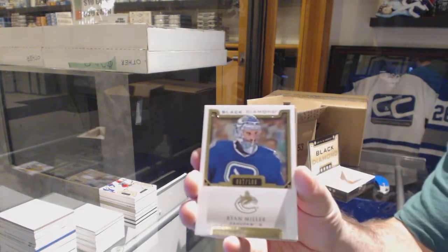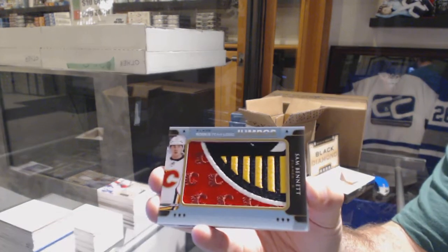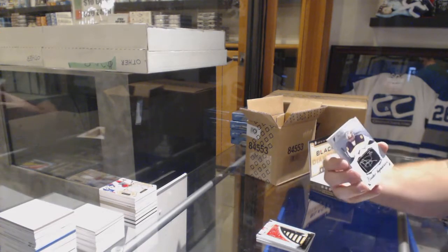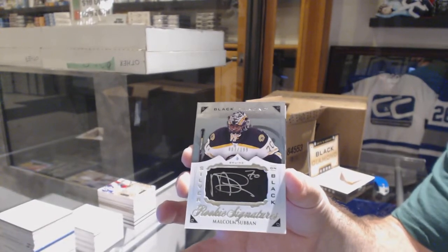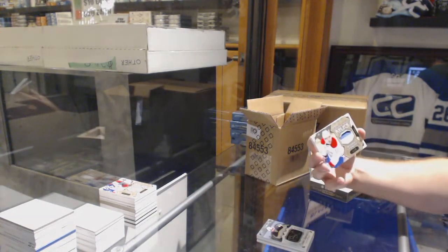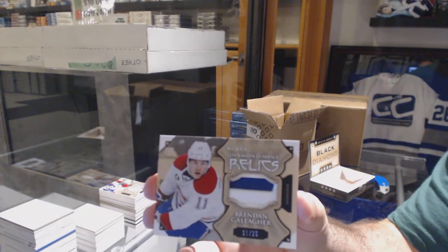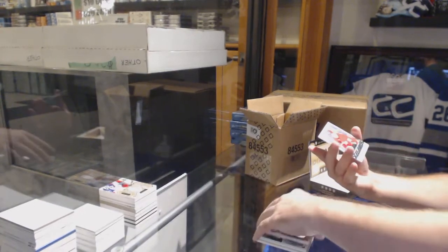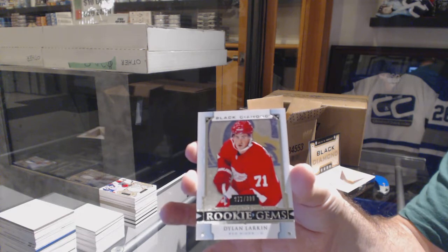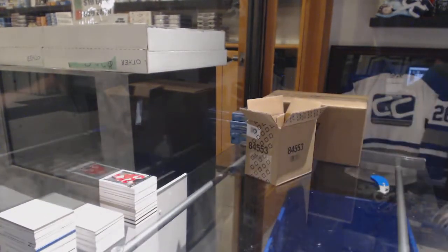For the Vancouver Canucks, a 109, Ryan Miller. For the Calgary Flames, team logo jumbo, Sam Bennett. Yeah, Fridays. For the Boston Bruins, a 199, rookie signatures, Malcolm Subban. For the Montreal Canadiens, Diamond Mine Relic Patch Piece, Brendan Gallagher. Brendan Gallagher. And a Rookie Gems number to 399 for the Red Wings, Dylan Larkin. Dylan Larkin.